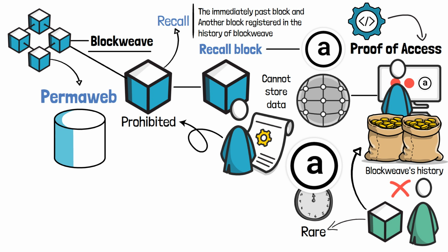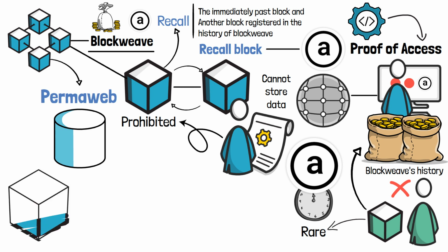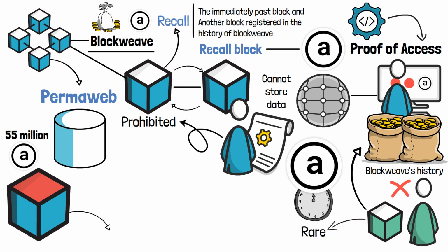For every data stored in the Blockweave, each user must pay a fee in R tokens. The tokens are received in exchange for mining new blocks and ultimately storing data. This makes it seem like all the transaction fees are used as mining rewards, but that's not the case. The first block mined on Arweave produced 55 million R tokens, and when mining action continued, more than 11 million tokens were given to miners as rewards for mining.